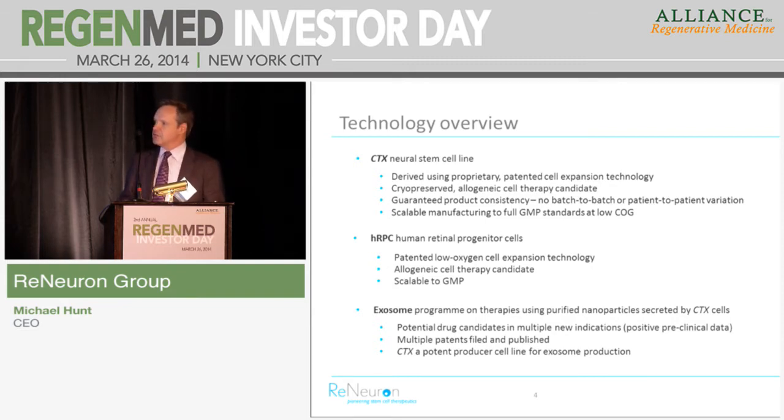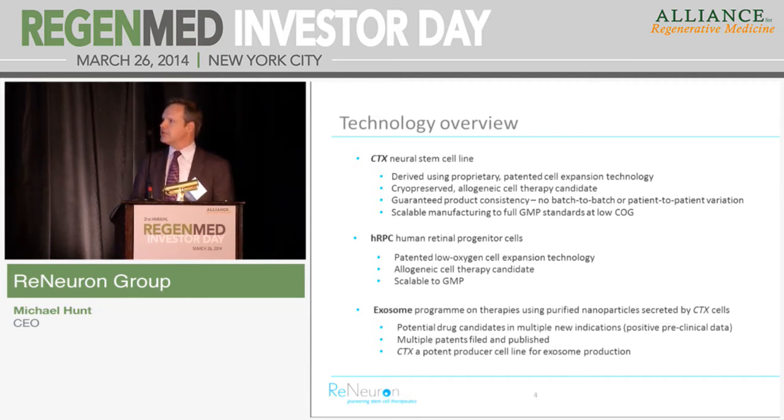The second platform is a retinal progenitor line, HRPCs. This is a non-engineered line, and it's expanded in a low-oxygen culture technology that we've licensed from the Ischaemia Eye Research Institute at Harvard. Again, it's an allogeneic approach to cell therapy, and again, we're in the process of scaling that to GMP at the moment with an outsourced manufacturer here on the East Coast.